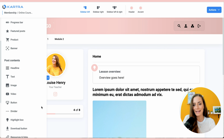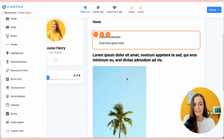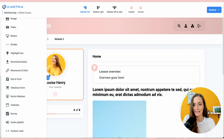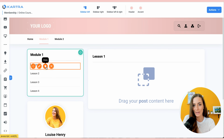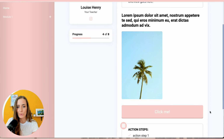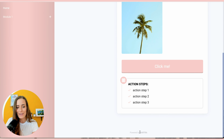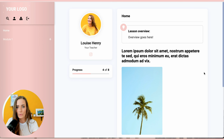So overall, I would say I like the Kartra builder more because of the flexibility. I tend to get the lesson looking exactly how I want, like this, right? And then I will just go into the lesson and then I will clone it so that I don't have to rebuild everything and it just has my exact format that I want. Okay, another thing I wanted to mention, in Kartra, if you scroll down to the bottom of your course area, you'll see that it says powered by Kartra. So at this time, you can't remove that. And in Kajabi, if you upgrade to their second plan, you can remove their branding. So that's just one thing to make note of.